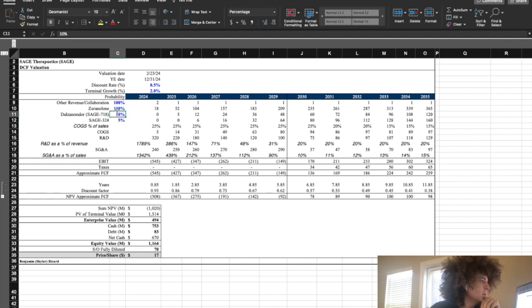So I have put Zuranolone. It's already approved, so it's just going to sell. It's just a question of how much it's selling. This is saying that it's probably going to sell peak sales of 365 million. That, to be honest, seems kind of right. I don't see this being a $1 billion drug. It just doesn't give me that feeling. So that's what I think it's going to get to.